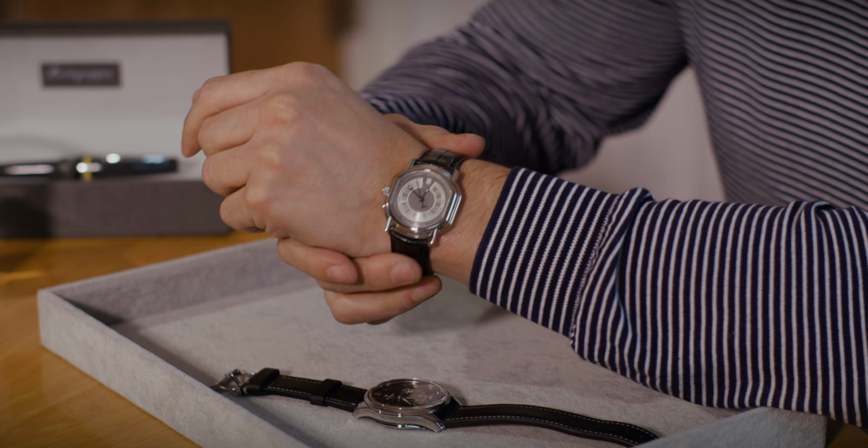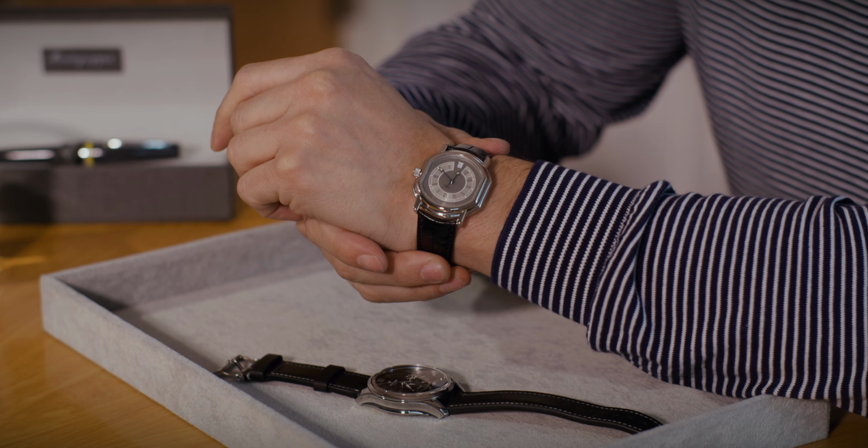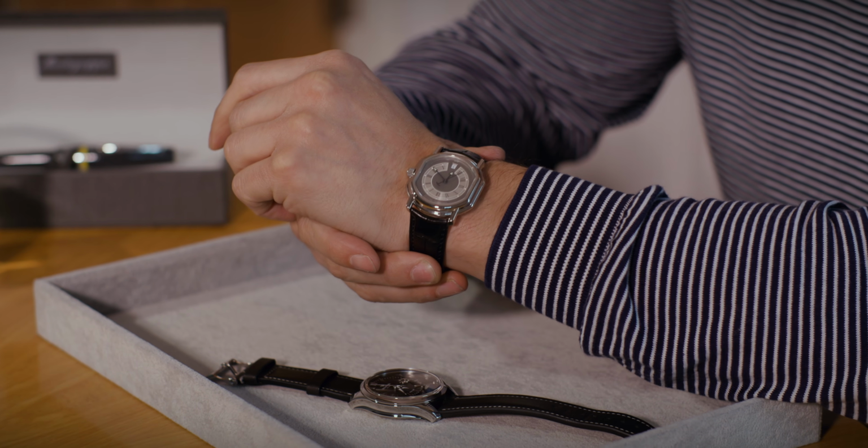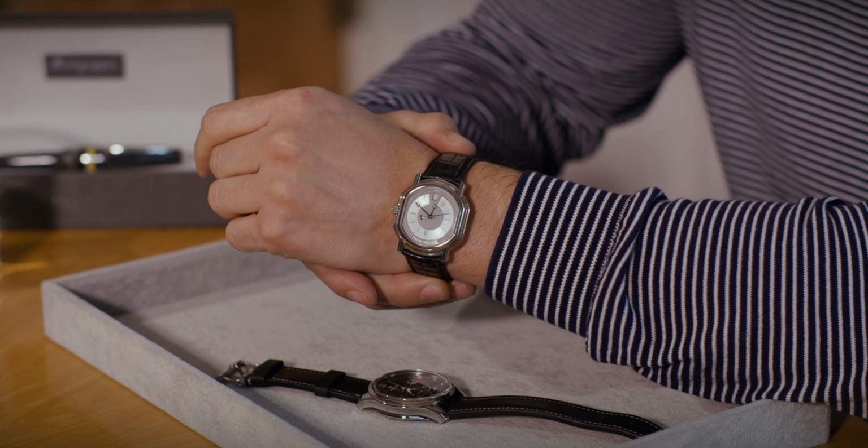Now, first of all, hats off to Daniel Roth for giving us a deploying clasp. Thank you, Daniel. And let's face it, bearing in mind the weight of this watch, which is very slight, you don't even need the security of the deployant clasp, but that just tells you the level of detail that they've gone to make this watch feel special. So absolutely hats off to them for that. The strap is old school class, not a huge amount of bolstering, but very high quality leather. It feels like the strap that you would get on an old officer's case. That's how I would describe it.